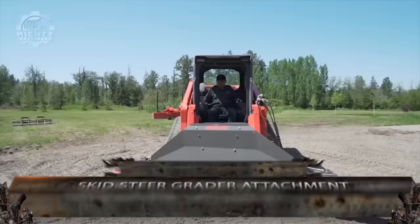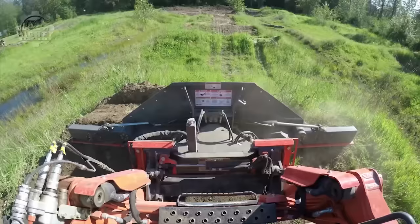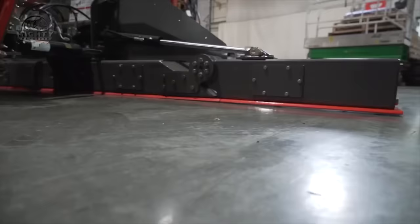Number 9. Skid Steer Grader Attachment. With skid steer loaders, a strong and useful tool called the skid steer grader attachment can be employed. Its distinctive design, which includes a blade that can be turned and slanted to produce accurate grading results, distinguishes it from other grader attachments. The blade also has a replaceable or reversible cutting edge that can be used, adjusted, and changed according to the work at hand.